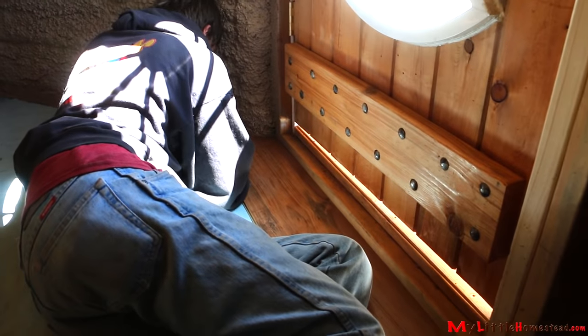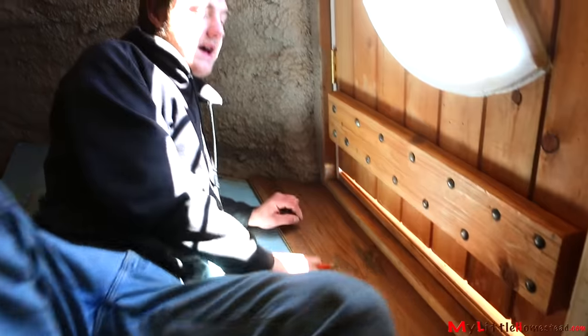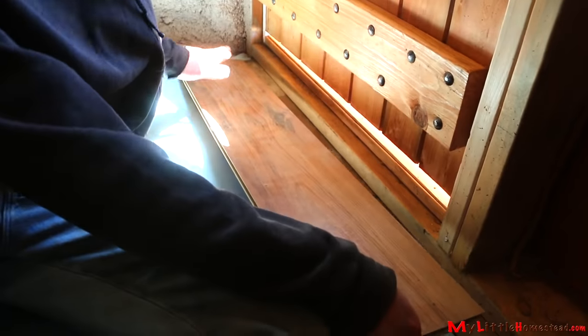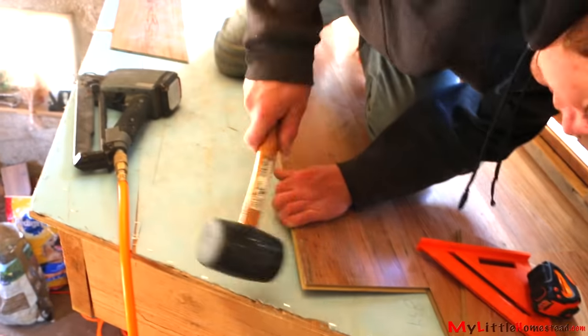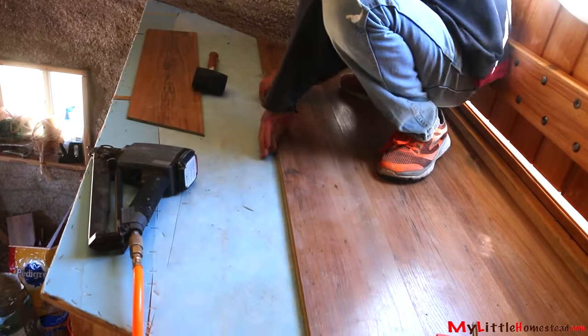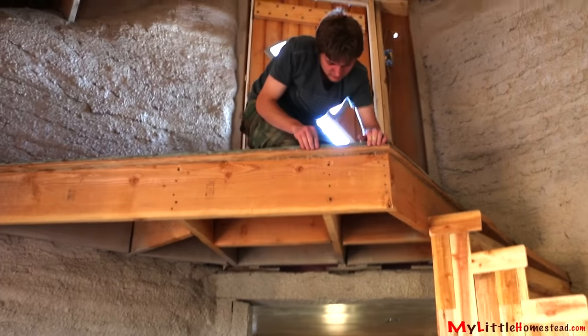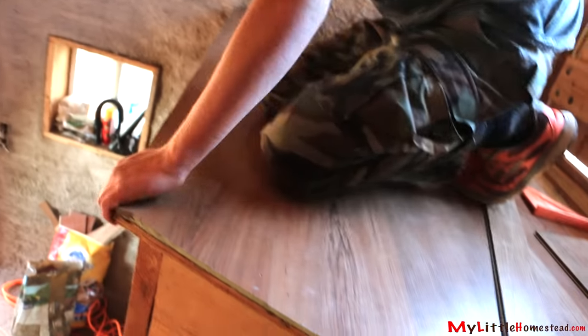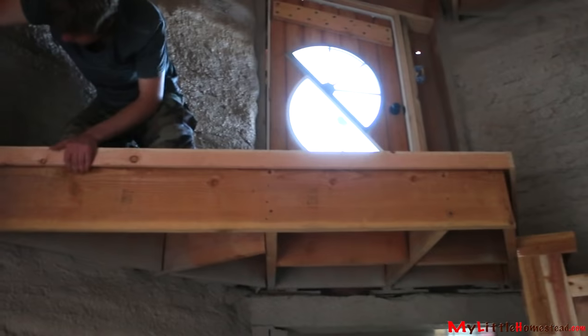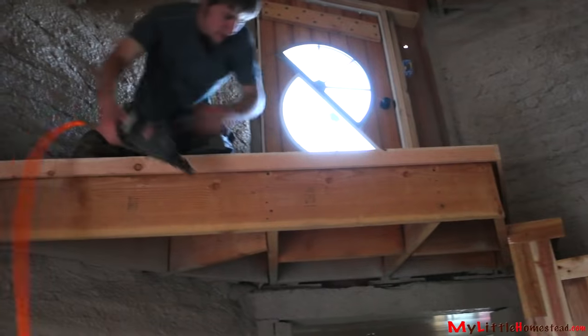I used some leftover flooring material. I'm just drawing out the pattern. So now I'll go trim it out. I'm trying to get it as tight against that wall as possible. The flooring locks together with tongue and groove. All right, Dad. That really looks good. I trim it out using 1x2. It's an easy install.